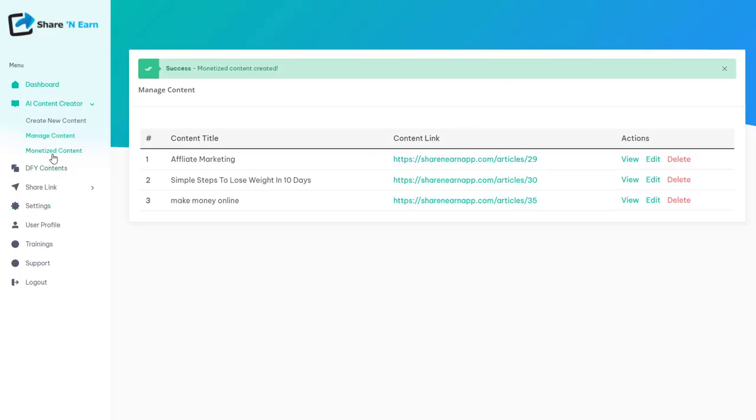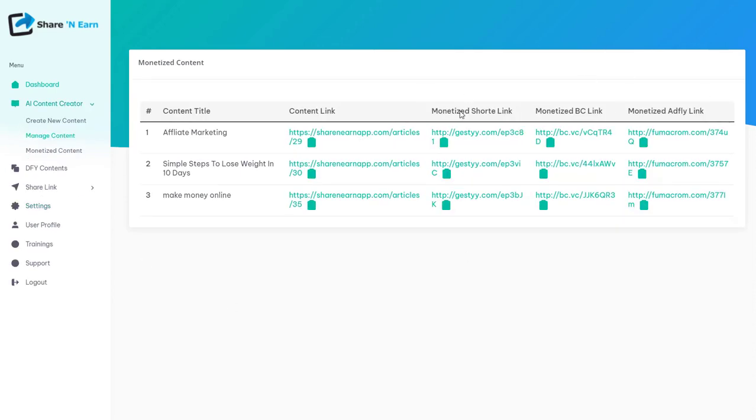Then you go ahead and look at monetized content. Now this is where it's actually gone ahead and put these into these 3 websites, Shorty, BC, and Adfly, and it's come up with these links. Now, the idea is that you share these links to some folks that I'm going to show you in a second, and then you can go ahead and get paid.